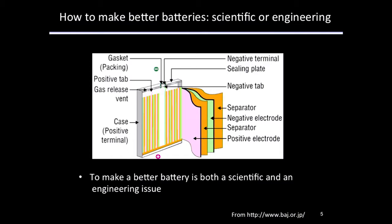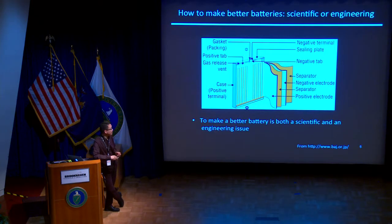So we can also invent some new materials to be the electrode, or invent a completely new chemistry for the battery. That's a scientific approach. If we have better battery materials, the performance will be dramatically improved. So to do that, we need to deeply understand what happens in those new electrode materials. That's what I'm going to talk about in this presentation.